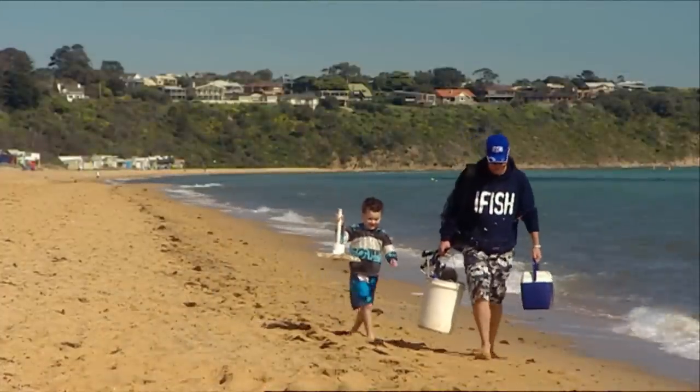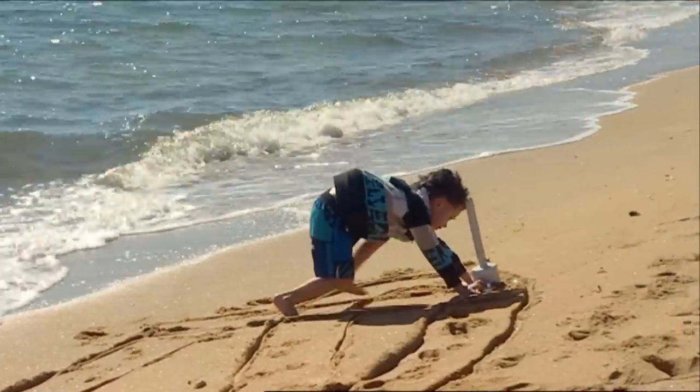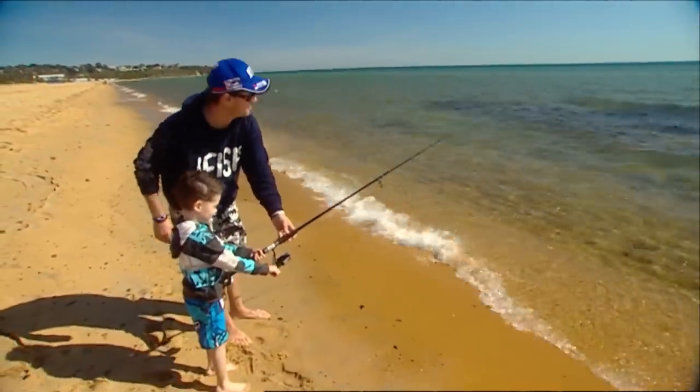And about a decade ago, we come down the beach here. He was just a tiny little muppet, had the best day ever. He was more building sandcastles than anything, but he did catch fish. And as a parent, you know just how special these moments are.